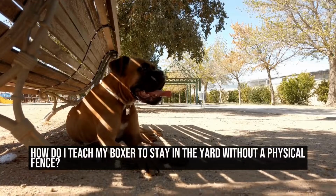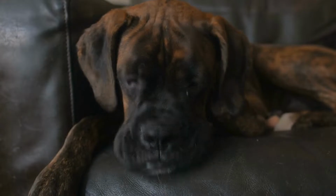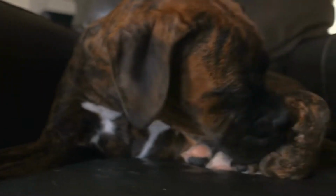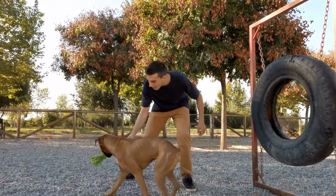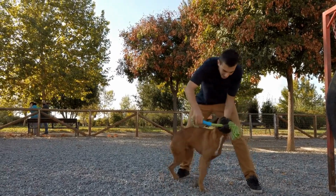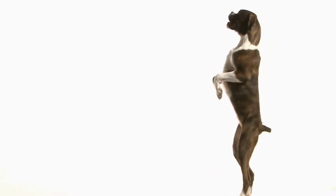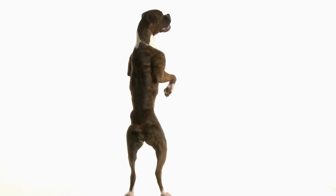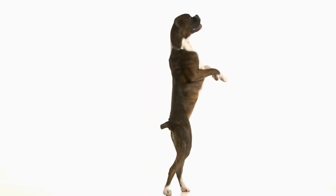How do I teach my boxer to stay in the yard without a physical fence? Having a dog that constantly wanders off can be both frustrating and dangerous. Many homeowners opt to install physical fences in their yards to prevent their dogs from running away or getting into trouble. But what if you don't want to install a physical fence? Is it possible to train your boxer to stay in the yard without one? The answer is yes, and in this article, we will discuss some valuable tips and techniques to achieve this goal.